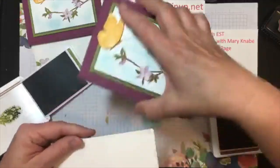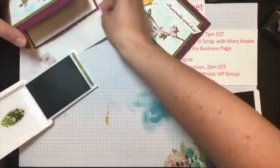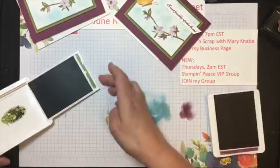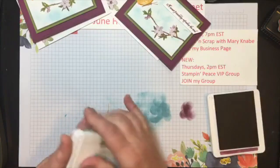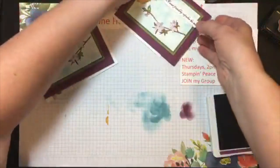Oh, Melissa, I'm glad you like it. Aren't they great colors together? Thank you. One of my favorite color combinations, an oldie but a goodie that I haven't used in a long time, so I was excited when I thought about it.